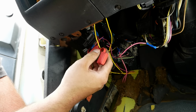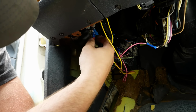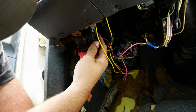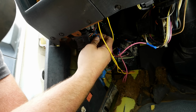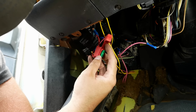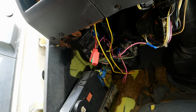Alright folks, you just can't make this stuff up. This is the fuse that powers everything. And to power this fuse, they just ripped one of the wires out of the diagnostic connector. This is pre-OBD2. Yeah, look at that. That's about an 18 gauge wire, maybe, running into a 30 amp fuse that in turn powers a block with 25 amps worth of fuses in it.